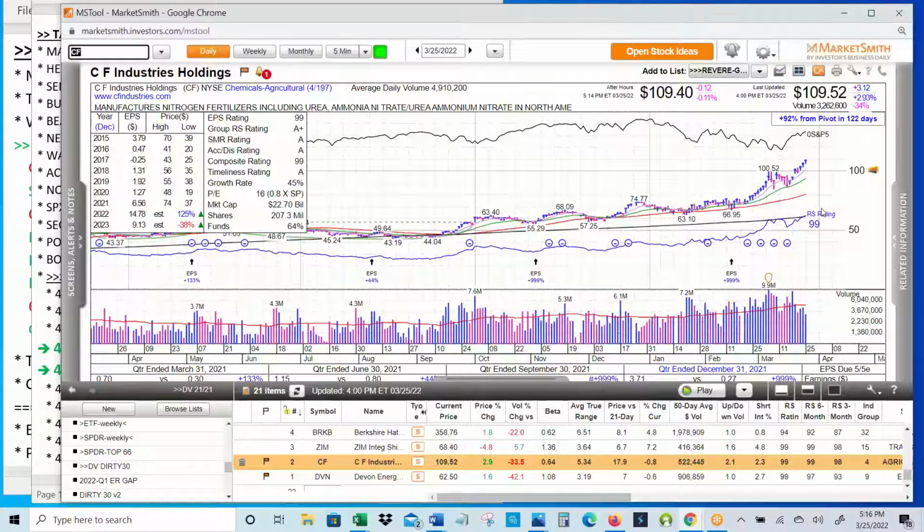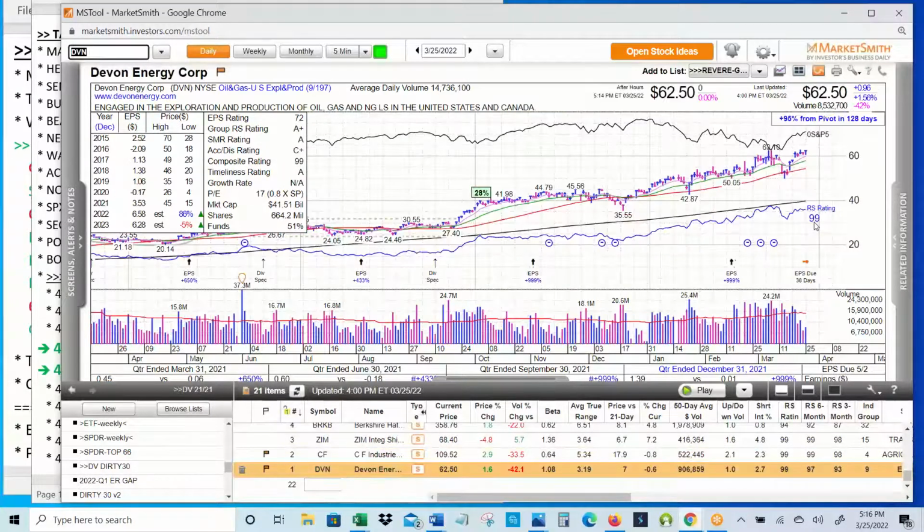Shipping, transportation shipping definitely has been a strong group. CF, as I said, we did some offensive selling in this on Wednesday and Thursday, continued higher today. And finally, Devon Energy, which we're not in right now, but continues to be one of the leaders in the oil group. Basically, oil continues to be the leading sector. So that's going to wrap it.